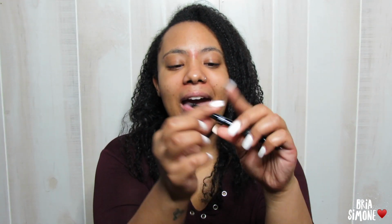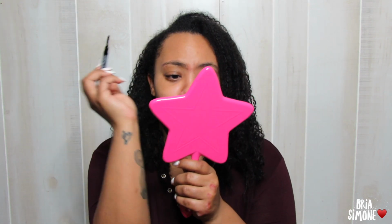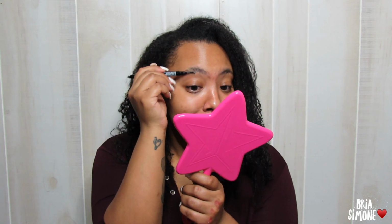So one side of it is the brow pencil, and then the other side has a little spoolie brush. I think it's very convenient just to have them right there. Oh, and while we're at it, I won't be using my typical mirror that I always use. I'm actually going to be using my one from Jeffree Star Cosmetics instead. So anyways, let's get these brows on, girl, because we are looking a little bit rough.